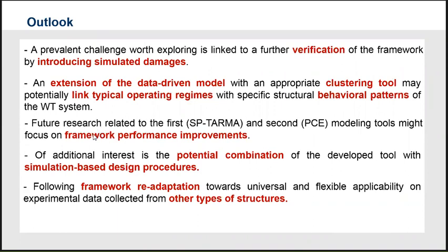Improvements in a sense of maybe the tuning of the models. The model now is not performing very well for all of the dynamic properties of the structure. So maybe a better tuning here or some introduction that can enable this into the model.